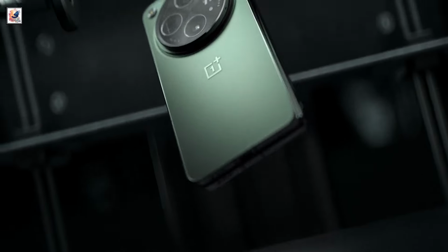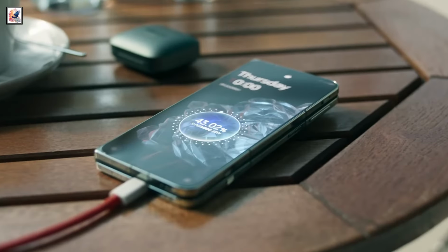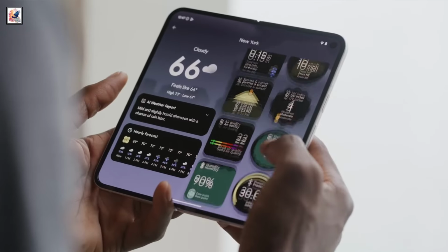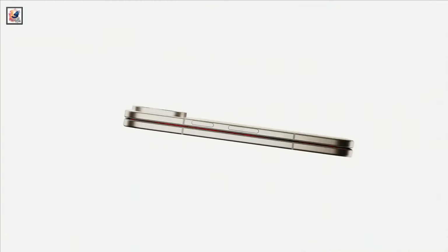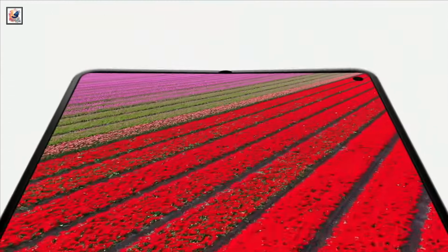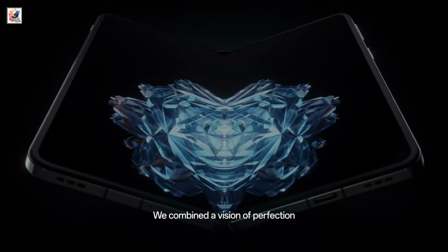The OnePlus Open has a slightly larger battery capacity of 4,805mAh compared to the Pixel 9 Pro Fold's 4,650mAh. I think the Pixel 9 Pro Fold is the better option here, because the phone has a lot of AI features. That's it for today's video.